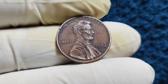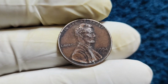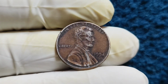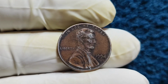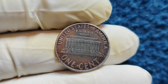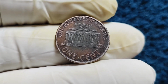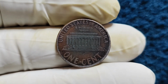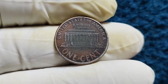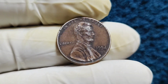What's up, coin collectors? You know how sometimes you find a penny in your couch cushions and you think it's just a penny, no big deal, right? Well, guess what? That tiny little piece of copper could actually be worth a whopping $2.3 million. Sounds too good to be true? Well, buckle up, because today we're diving deep into the world of the 1994 D Abraham Lincoln penny. Yes, you heard that right, a 1994 penny. Keep watching, because this story is about to get way more interesting than you ever thought a penny could be.